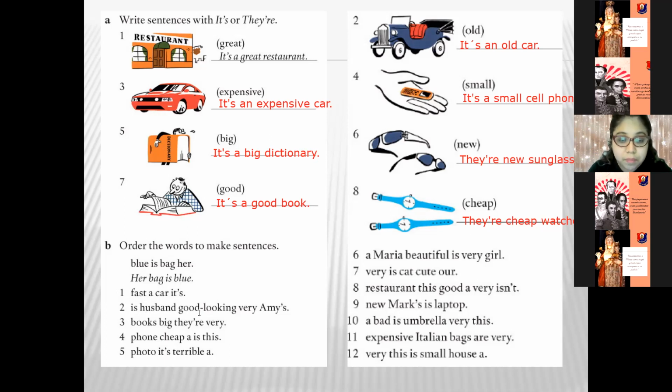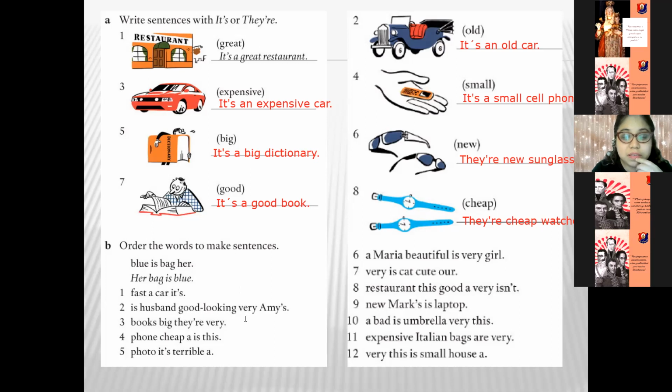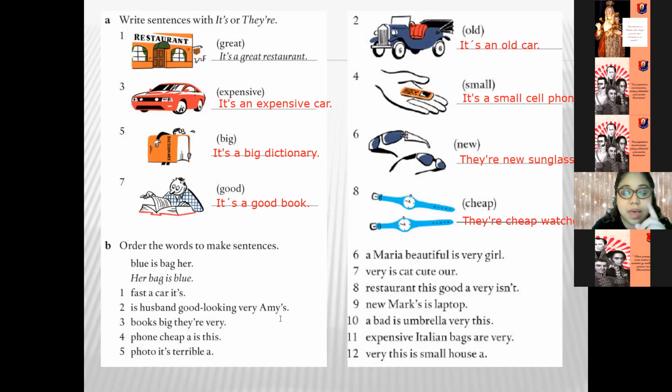Amy... Good. Looking. Is very. Davis, no. Vayan ordenando el resto, ¿ah? Amy's has gone. No, Amy's termina, ¿no? A ver, sí, Amy's husband. Is very good looking. Así es. Amy's husband is very good looking. El esposo de Amy. ¿Se acuerdan que ya habíamos hecho possessive? Esto es con apóstrofe. Amy's husband is very good looking.